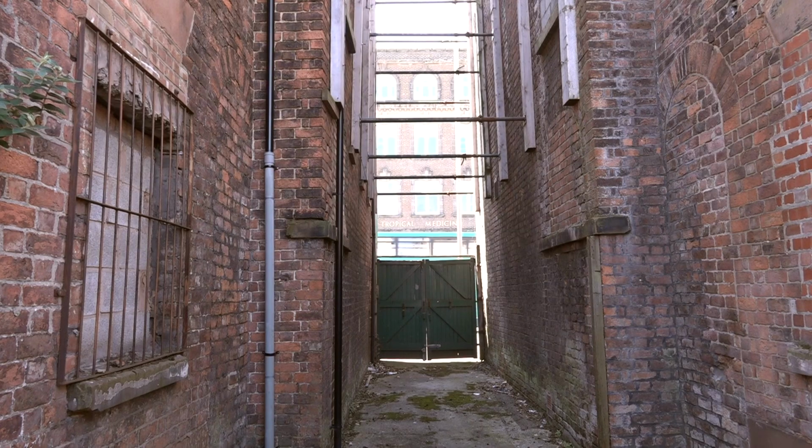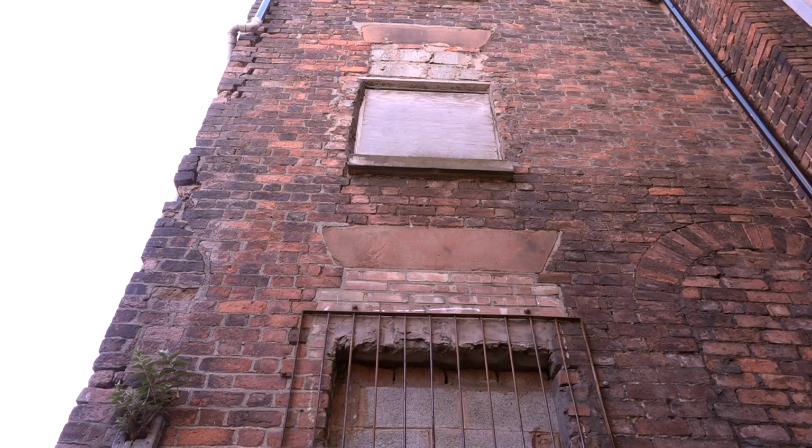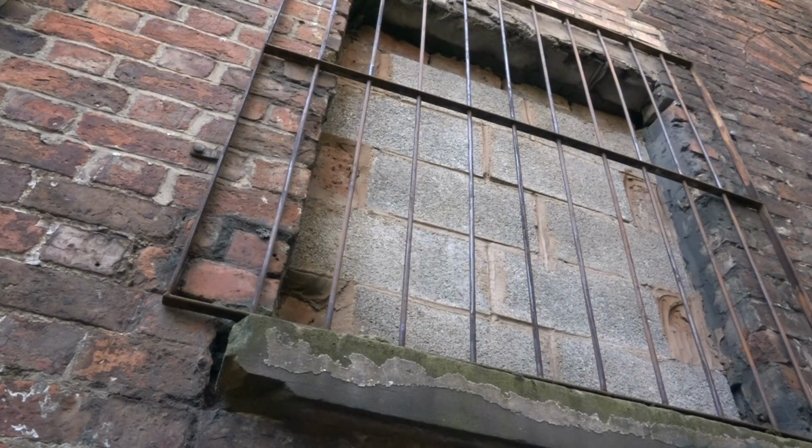So this is Pembroke Place, and this is the last surviving example of Liverpool's courtyard housing. It's a unique survival. Just because these rooms were converted to the back rooms of shops, we happen to have these amazing examples of courtyard housing.